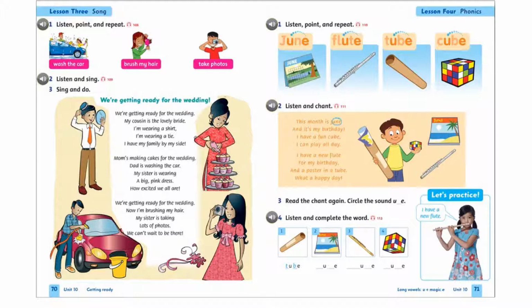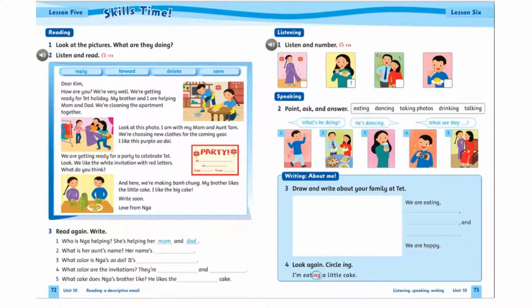Listening 112. Listen and complete the word. 1. Tube. 2. June. 3. Flute. 4. Cube. Listening 113. Listen and read.